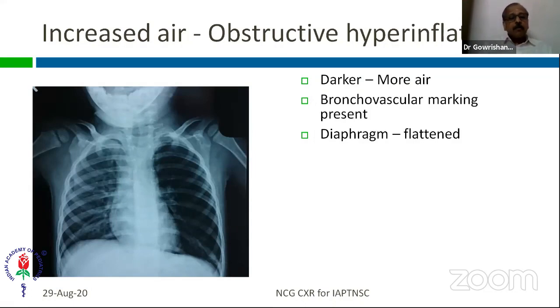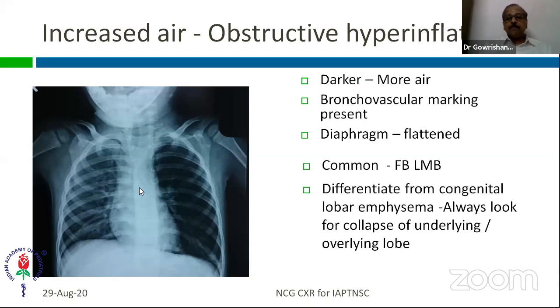increased air, but only in one lung. See, compared to the right side, the left lung has more air. Why do you say more air? It appears darker, and still you have the bronchovascular markings, so the air is within the lung. Also the dome of the diaphragm is lower down, flattened out. So there is left lung hyperinflation. This can happen with anything intraluminal or any compression extraluminal.